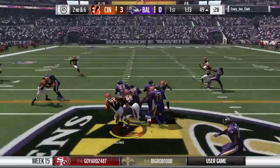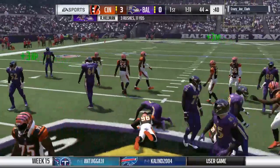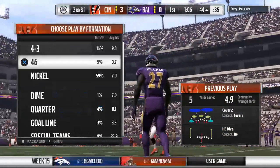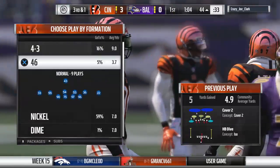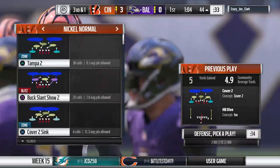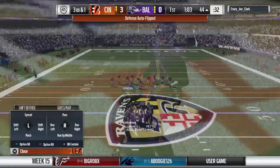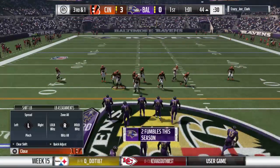On second down, Hillman. And down to the 44, 5 yards that time. Carlos Dunlap, the defensive end, the one to bring him down. Frustrating for a defense, energizing for an offense. Finding a way to create that type of yardage in your running game, that'll make the guys carrying the ball very, very happy.